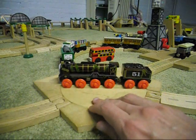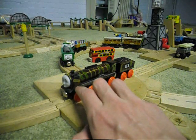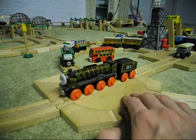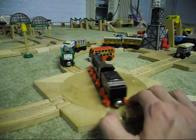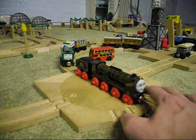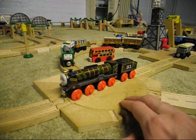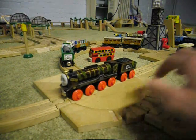Oh well. And also, the nameboard on this version of Hiro is turned over to one side from being all rusty and such. So yeah, that is the Lost and Found version of Hiro, the Scrap Hero, the type of hero that he was when Thomas first met him in the movie Hero of the Rails.